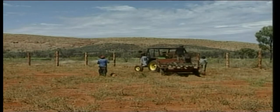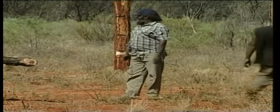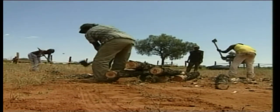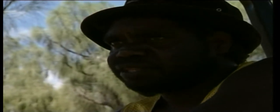Uluru and its surrounding areas have great cultural significance for the local traditional owners, the Anangu Aboriginal people. At the nearby Docker River community, the Nyangatjatjara people have taken a bold initiative to improve their own conditions while taking care of the local environment. Experts say there are around 750,000 camels roaming around the outback, so the Nyangatjatjara are building a series of stockades to trap wild camels in a bid to tap into the lucrative Asian and Middle Eastern markets.